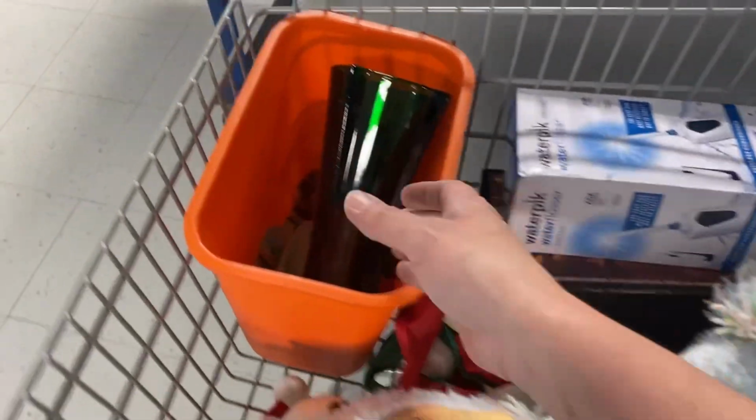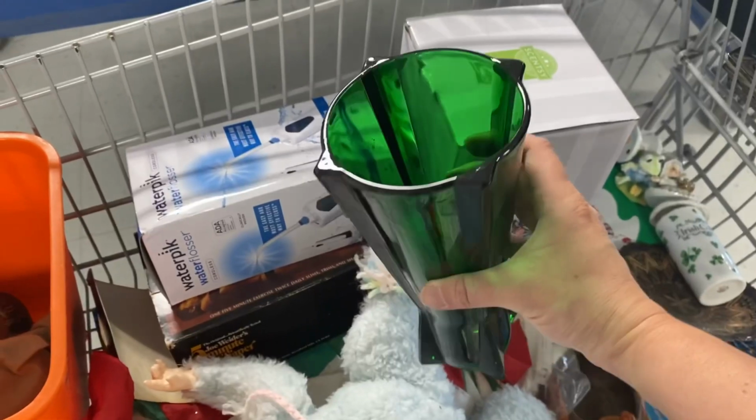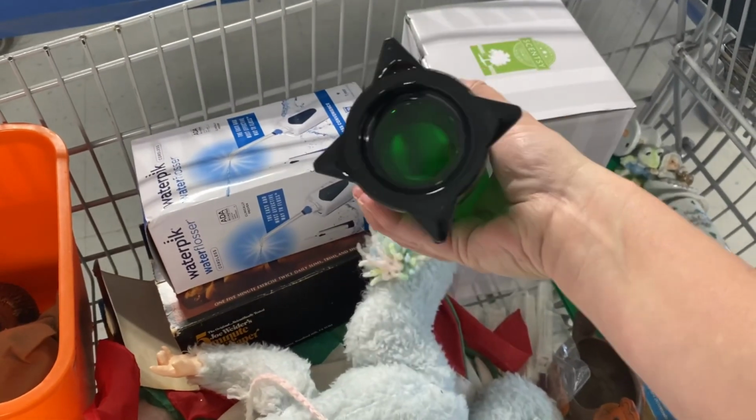So I just found this beautiful green glass vase. I love the lines on it.